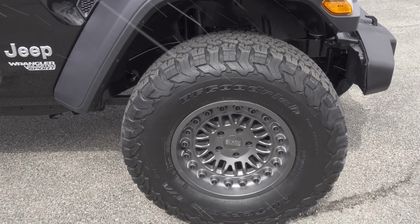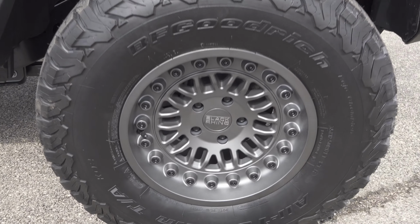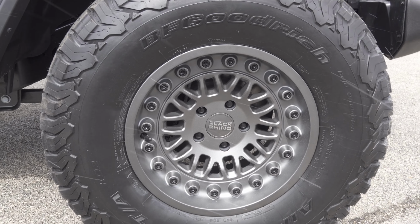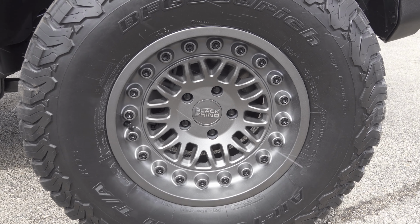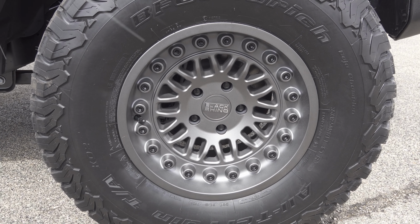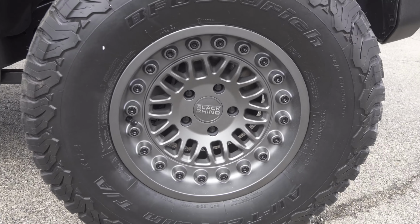Now, the wheels, this is a beautiful wheel. I'd never actually seen this wheel in person. All the wheels that we have on these, the team just looked at, and everyone here agreed that, yeah, we like these wheels. We didn't get to see them aside from pictures, but now that we see them in person, these are gorgeous. These are the Black Rhinos.